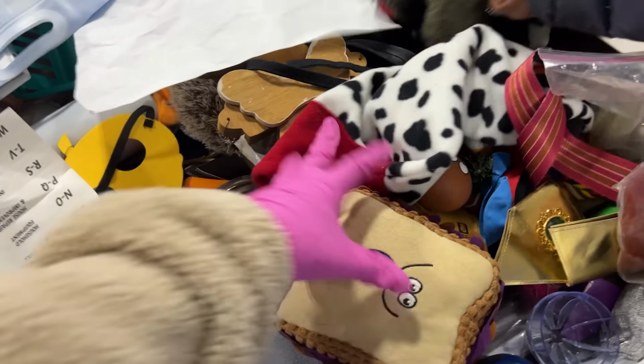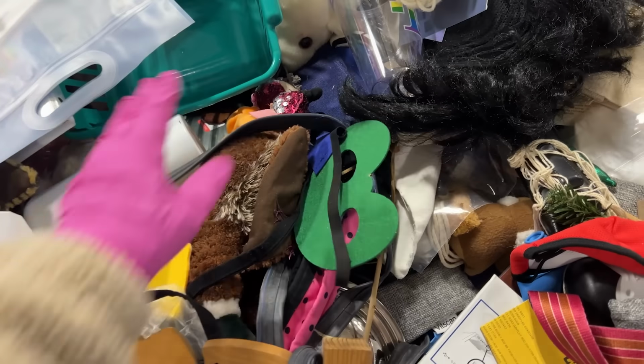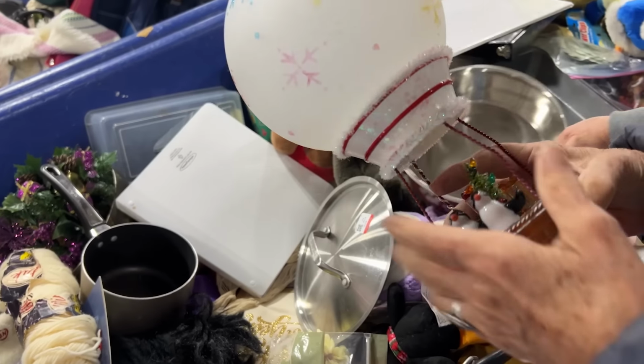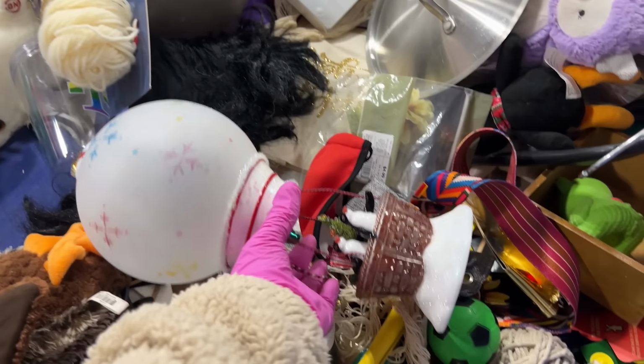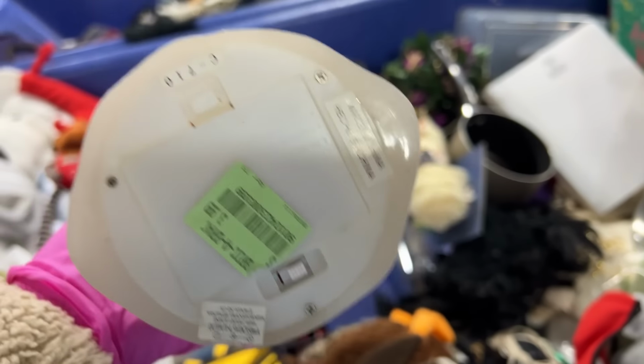Quality stuffed animals, like they were almost just dog toys. That penguin, that's cool. Is that broken? I don't know. I think there was something. Oh, there must have been something missing. Yeah. Pretty though. It is. Present was missing.